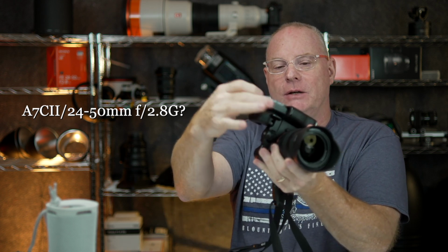So I really love the grip on the A7C Mark II, but unfortunately it doesn't come with a grip like the A7CR does. So you just have to buy it as an accessory. It's about 150 bucks or so. And this makes all the difference. And you can still get to the battery. It's got this weird flip down thing, and you can get a battery out really quick. So not to worry about that.